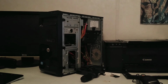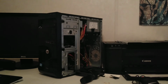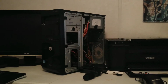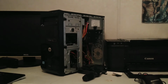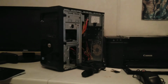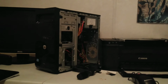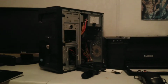So what I did was I took out each stick of memory one at a time. Obviously first you unplug the computer so you don't get a shock. Take one piece out, restart it, see if it fixes it. If it doesn't, take another stick out. Change the memory around, but make sure you put it back in at the exact place where it came out when you're done. That'll help you figure out if the memory's bad or not. And if it does the same thing, the memory's probably good.